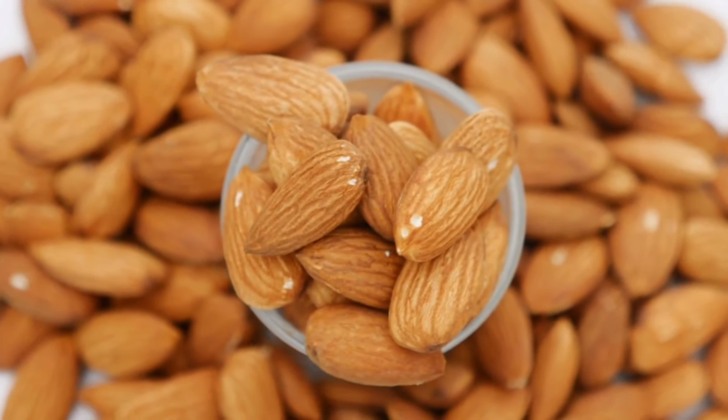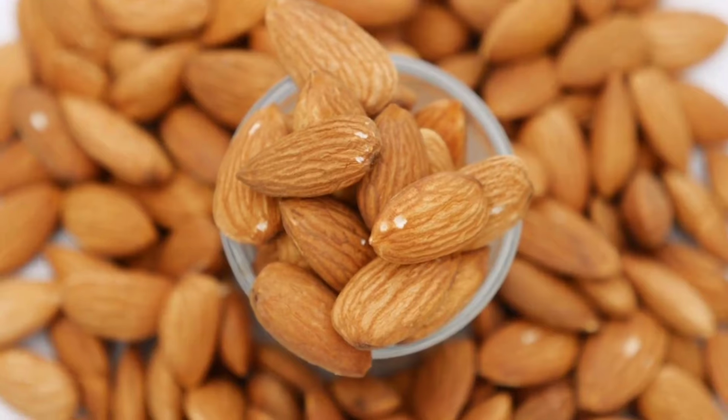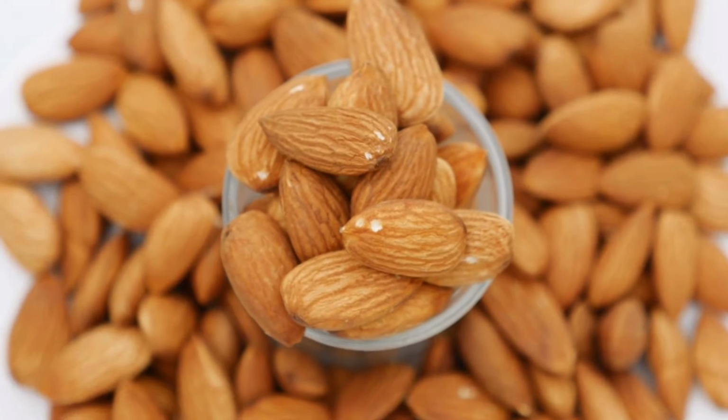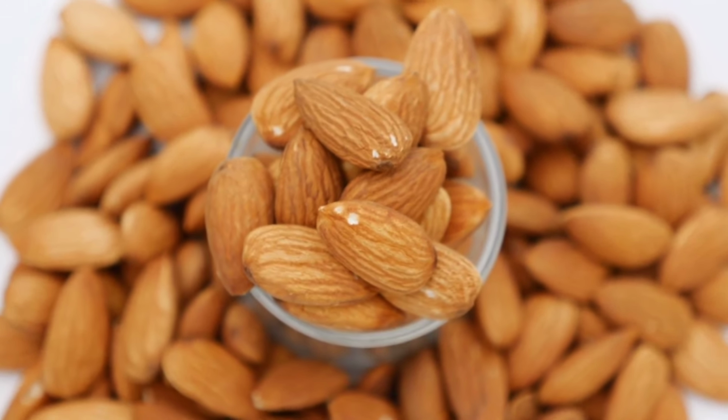Snacks and treats for blood group O individuals can be both satisfying and beneficial. Almonds or a piece of fruit can curb hunger pangs without compromising dietary guidelines. These snacks provide a quick energy boost and nutritional benefits.